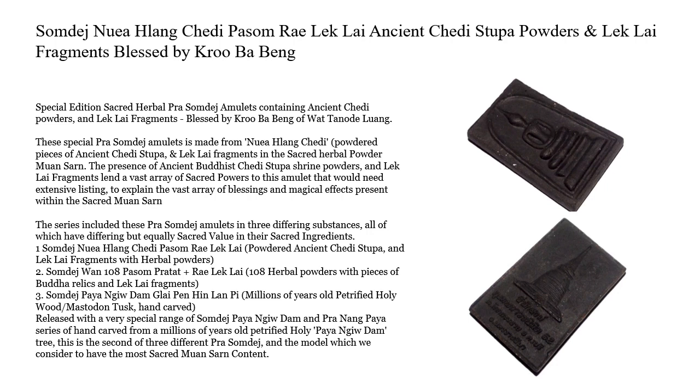So, one thing we can do is the basic synopsis, that there were three differing substances. So the first one was the Somdej Nuea Chedi Pasom Lek Lai, which is this one we're looking at. The other one was the Somdej Wan 108 Pasom Patat and Lek Lai, 108 herbal powders with pieces of Buddha relics and Lek Lai fragments. And the third was Somdej Payang Dam Rai Bin Hin Lan Pi, which was the millions of years old petrified holy wood and mastodon tusk, so black ivory, which was hand carved.